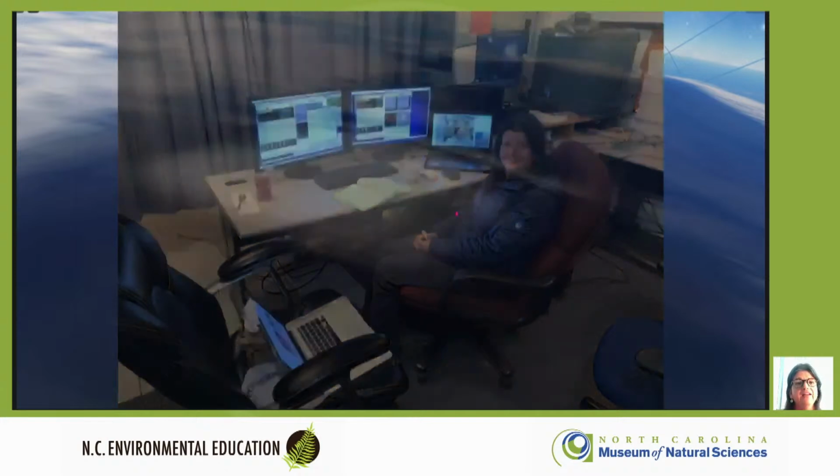This is how we observe. Across the wall of that dome, we have computers. We don't look through an eyepiece. We still observe with these big telescopes, but we observe with computers, and there is at least one other person there helping to operate the telescope. So it's a pretty big operation with these large observatories on Mauna Kea. And we take some pictures.